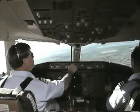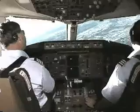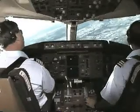Washington approach, Pinnacle 452. We have the airport in sight. Pinnacle 452, Washington approach, cleared visual approach, runway 34 right. Contact Washington Tower 119.0. Good day. Pinnacle 452, cleared visual 34 right.